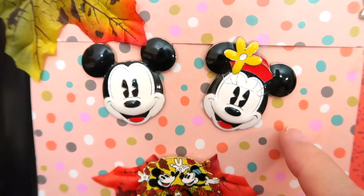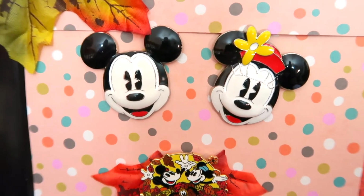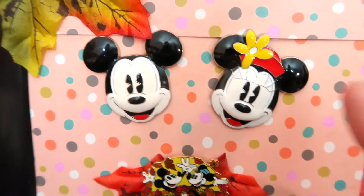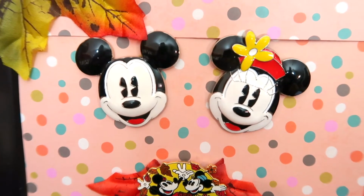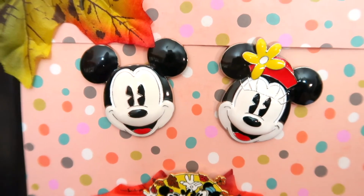Minnie has her daisy hat on, and Mickey and Minnie are celebrating a birthday this month, November 18th. Yes, Minnie Mouse has the same birthday as Mickey. They both appeared in Steamboat Willie, and that was their first introduction into the world. Yes, they're super cute. I really like these pins a lot.